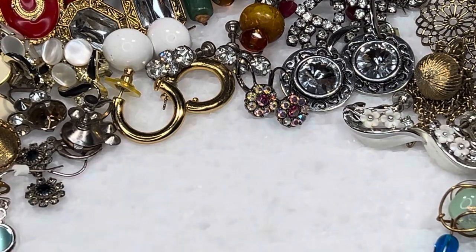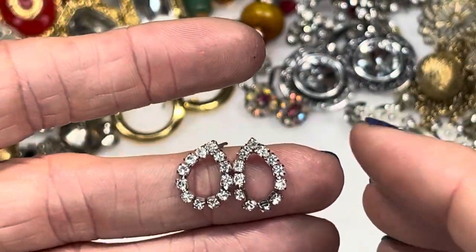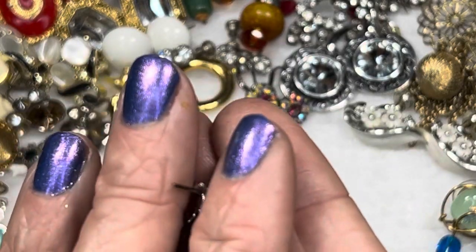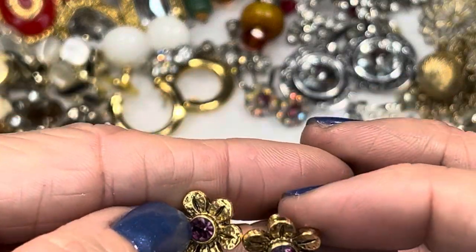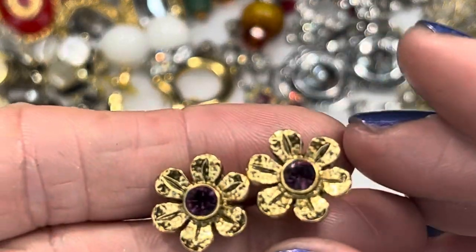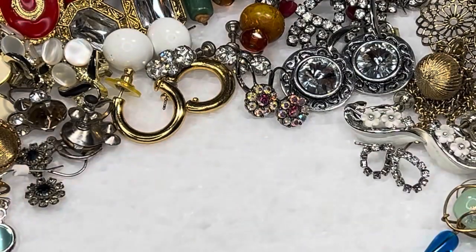Cute. Sort of a teardrop, movable dangle there, rhinestones. I don't see any maker's mark or anything on those. Yeah, I don't know if these little post back, little purple rhinestone flower earrings with a little bit of texture on them. I'm guessing that they're probably 1928 with that texture on the back. Okay.